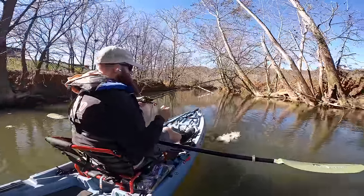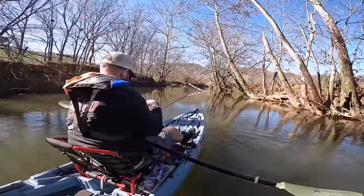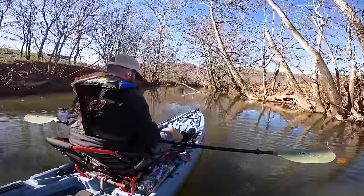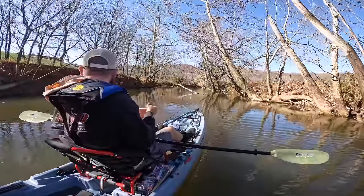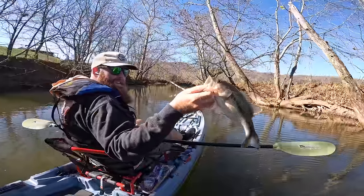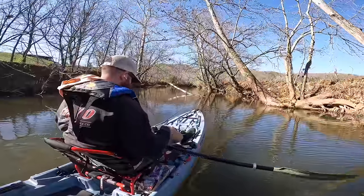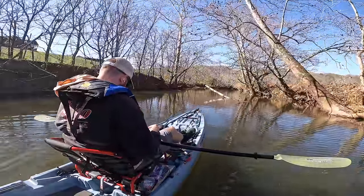Got him. That was freaking awesome. He tried to pull that thing under, and I let it sink down there and smashed it. That's awesome. That's a spotted bass. Okay, so I've got a largemouth, a spot, a smallmouth, and two muskies. What even is this? Oh, this is not real life. This is not real life. This is just freaking awesome.